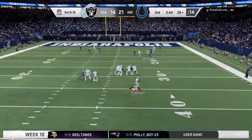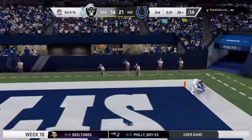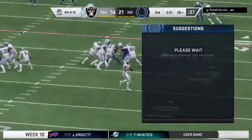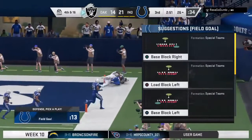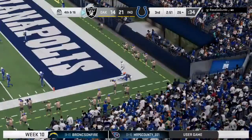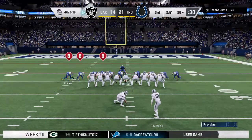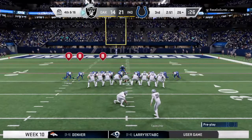Out of the gun, Brissett. He's going to take a shot for the end zone. And this is intercepted, but they'll say out of bounds. Oh, very close to a turnover there in the end zone. The Colts D sticking to their assignments, and that brings up fourth. So on fourth down, out comes the Raider kicker, Giorgio Tavecchio. On the right hash, it's a 43-yard attempt.